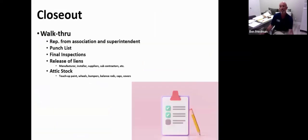And then lastly, to wrap up the presentation, I'd like to talk about the closeout process. The closeout process is as important as the walkthrough process before a project starts. So when closing out a project, again, doing a walkthrough, a representative from the association and a representative from the construction company should be doing a walkthrough together to understand what is left to be done to close out a project. Create a punch list, have all of your final inspections, and then before an association turns over a check to a contractor for any project, they should make sure that they ask for all releases of liens.